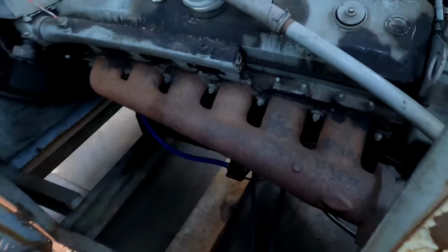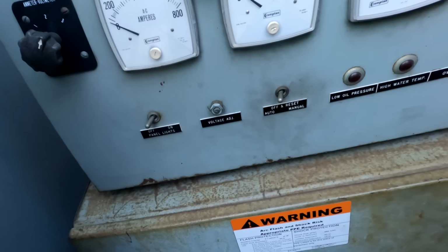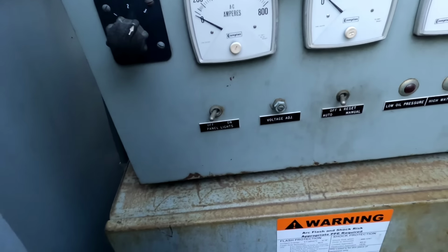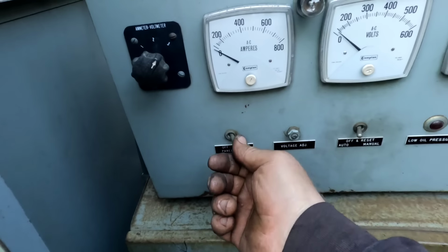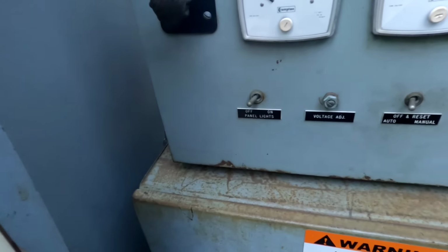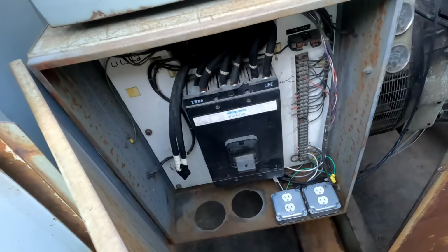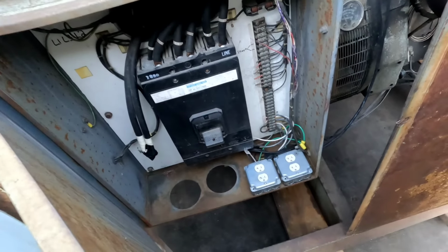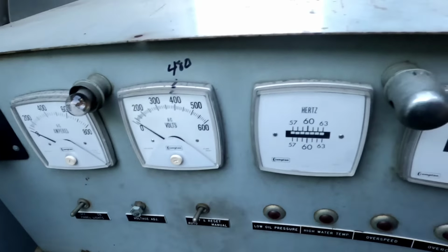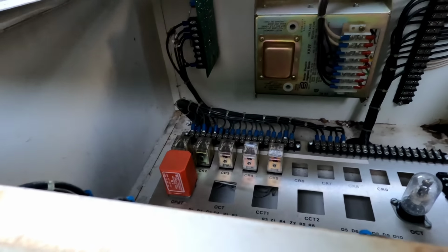Just want to make sure that is shut off. Let's see, off. Okay, what else is going on here? Oh my god. I'm gonna close that really slow. I don't see a start button in there. Again, going to close this really slow.